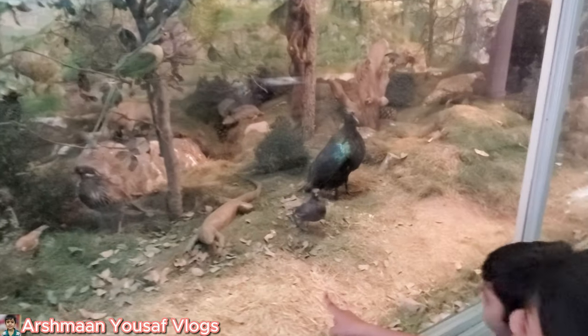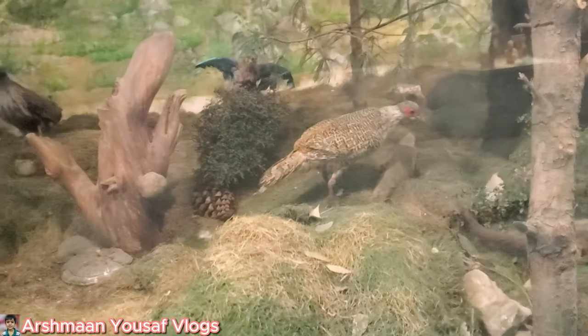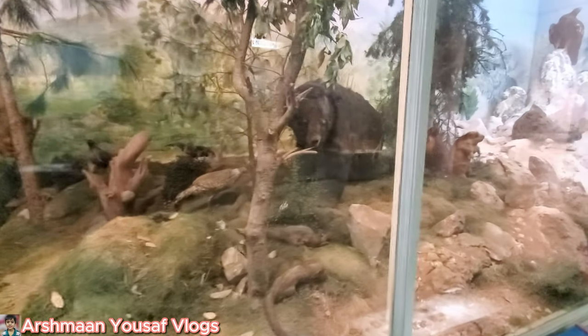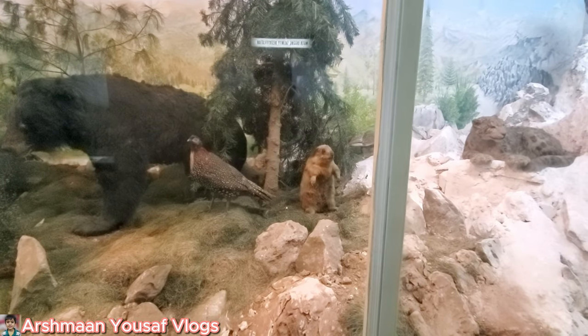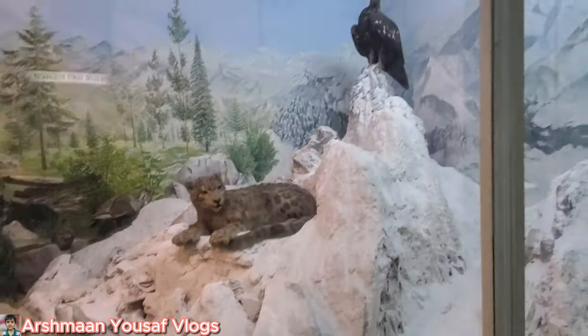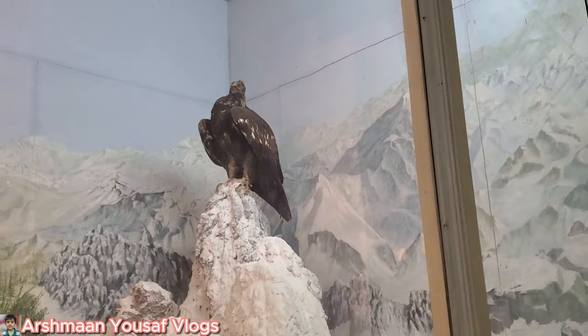This is a lizard, that is a parrot, and that is a big bear, and that is a little kind of animal called an otter, and that is a leopard sitting on the rock, that is an eagle, and is standing on the rock.